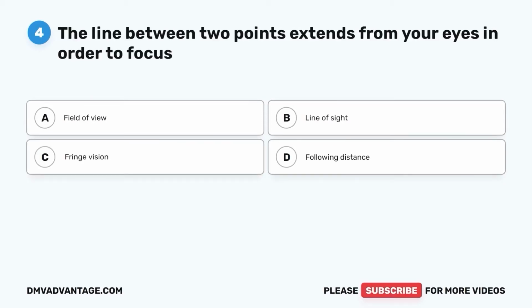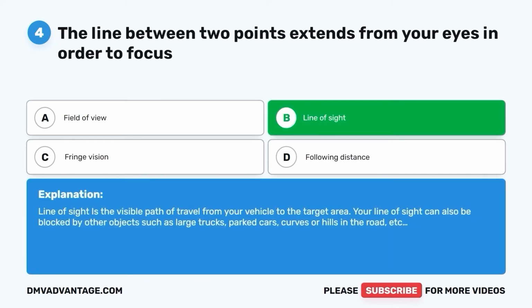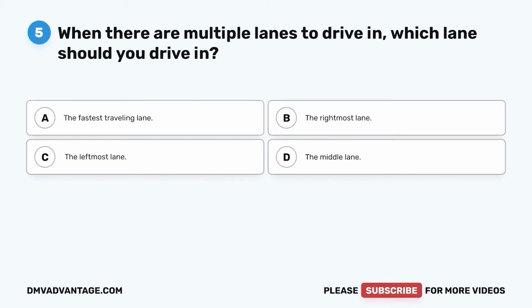Question 4. The line between 2 points extends from your eyes in order to focus. A. Field of view. B. Line of sight. C. Fringe vision. D. Following distance. The correct answer is B. Line of sight. Line of sight is the visible path of travel from your vehicle to the target area. Your line of sight can also be blocked by other objects, such as large trucks, parked cars, curves, or hills in the road, etc.